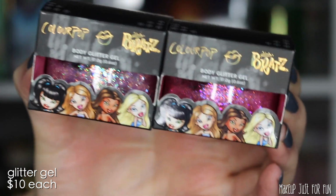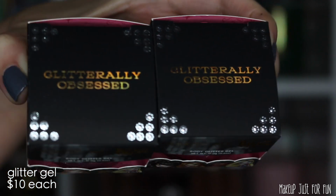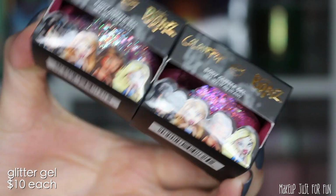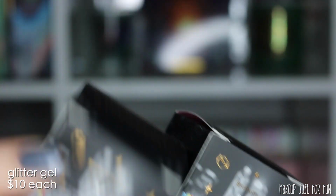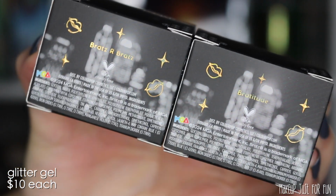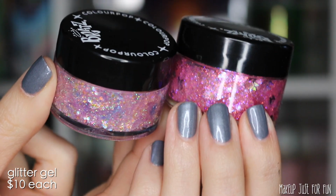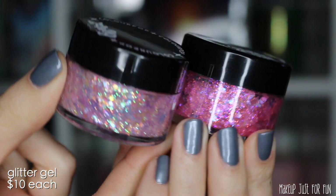Also, these glitter gels, they are a body glitter. This is not intended for your eyes, but you can put this in your hair as well, which I think is cool. These Glitterly Obsessed shades, and also just this product in general. Another one that I'm not a huge user of, but I do think it fits with the Bratz theming. I think it makes sense within the context of this collection. This is a very Y2K centric type of product, which makes sense with the super early 2000s vibes that the Bratz dolls have going on. They did a really good job with the packaging here. It's so cute. It's very much recognizable. It's instantly recognizable, which is what you want from an IP collection like this.